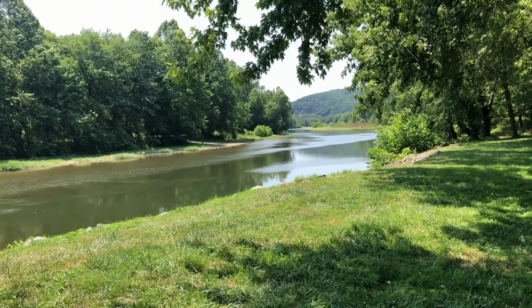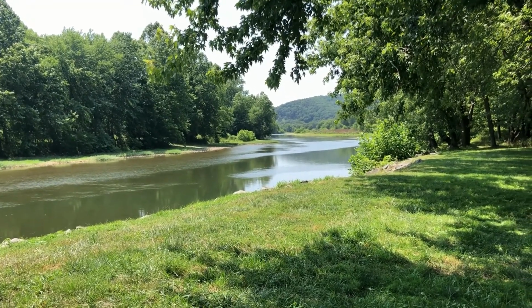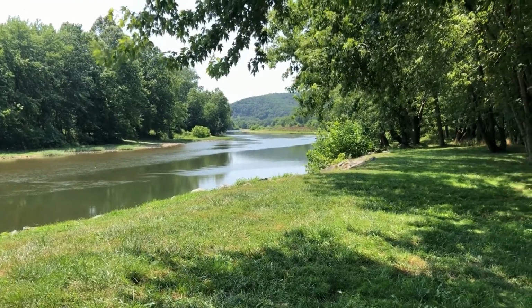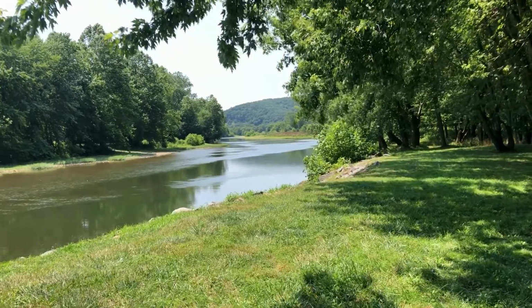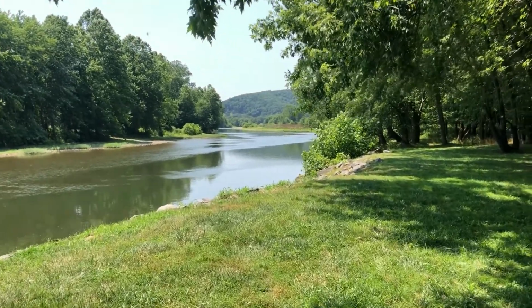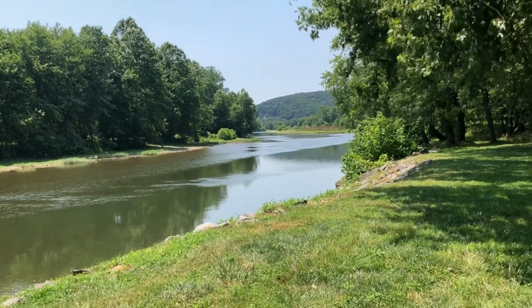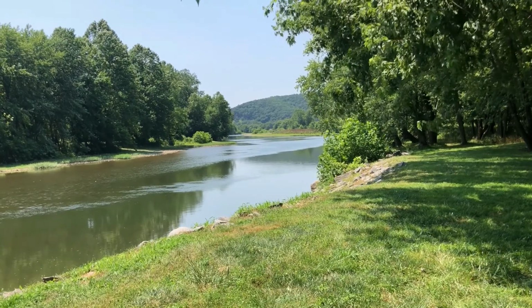I'm at the Bluffs on the Potomac Community River Access area on the south branch of Potomac River, and this is one heck of a nice feature that most developments around here, hardly any for that matter, have. It's kind of like a little park down here. There's picnic benches, pavilions, so you can come down here and have a picnic.